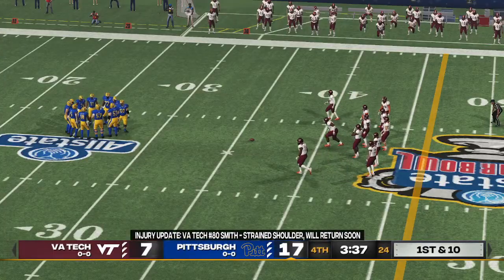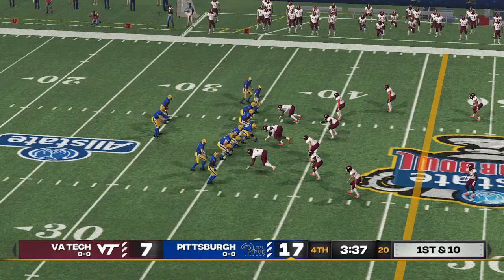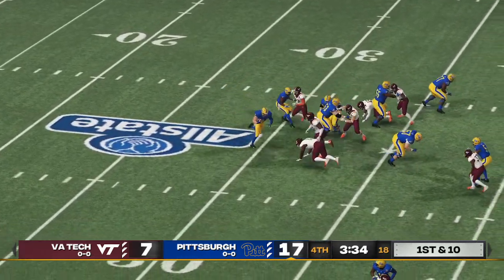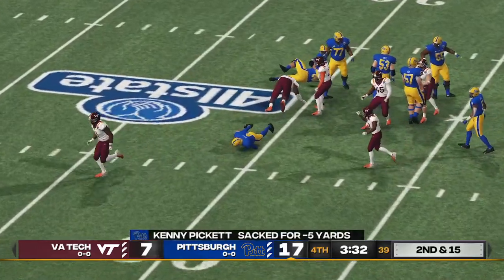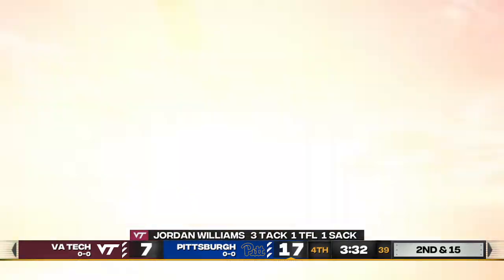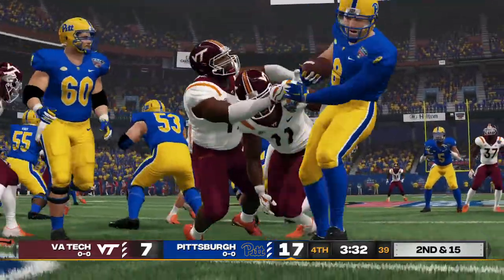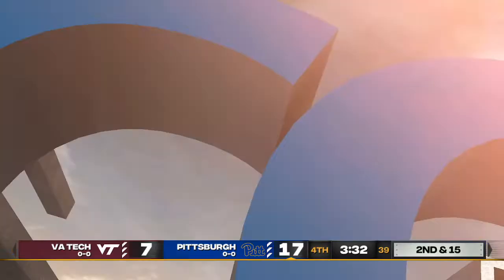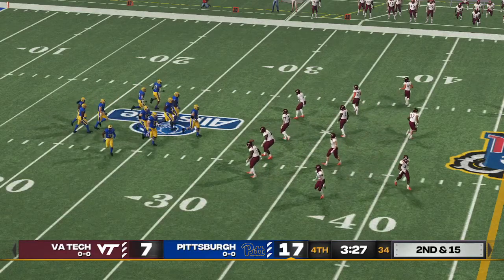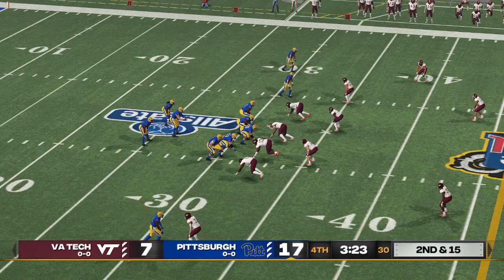The offense will take the field, hoping for a better result than their last drive. And I don't think this defense will lay down lightly. They're going to try to continue to rattle this guy. Now he tries to buy some time, and they got him. Second down, and they've got 15 for the first down. Ball on the 31. Mike four.